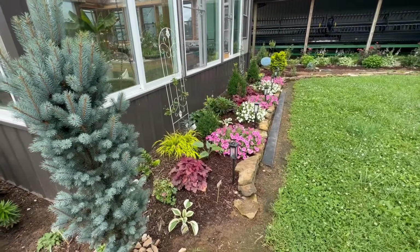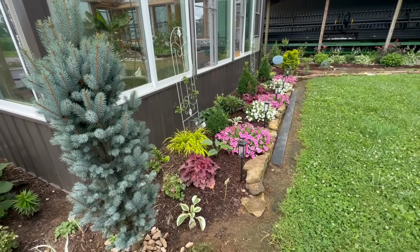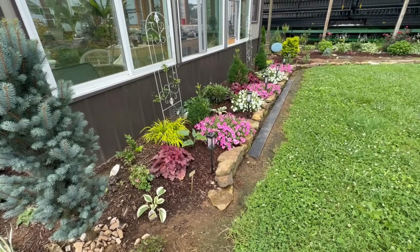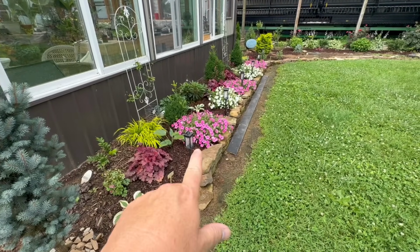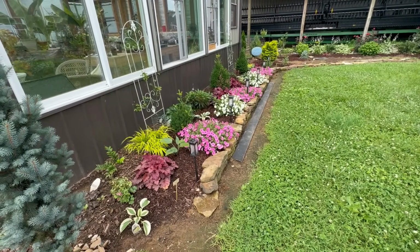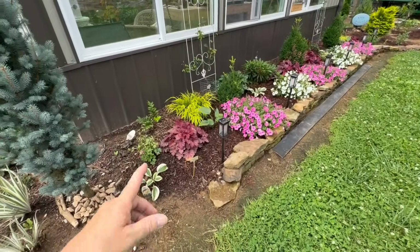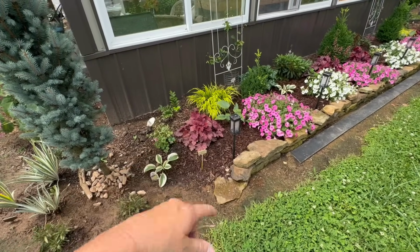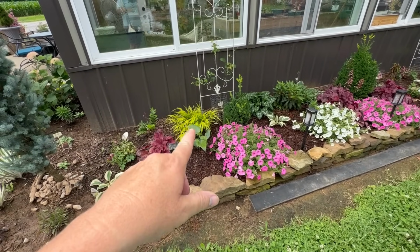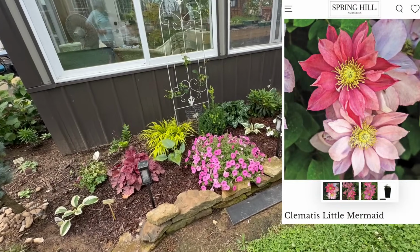And this is just the area beside my greenhouse. This is the north side of my greenhouse. Most of all this is perennials except for the pink and white super petunias that you see there, the Bubblegum and Snowdrift. And then I have the heucheras here, and these are Berry Smoothie. And then I've got some more of the All Gold Hakone grass. I've got a clematis there called Little Mermaid.